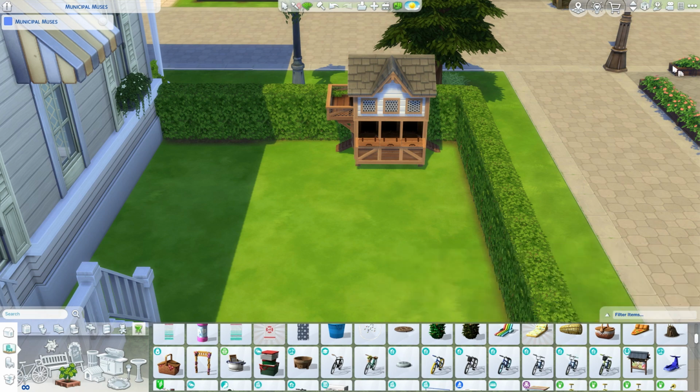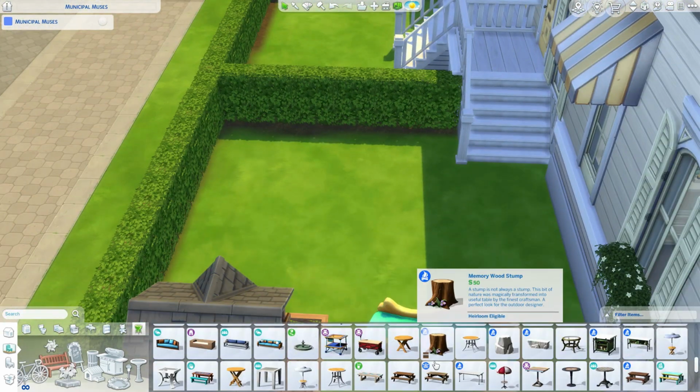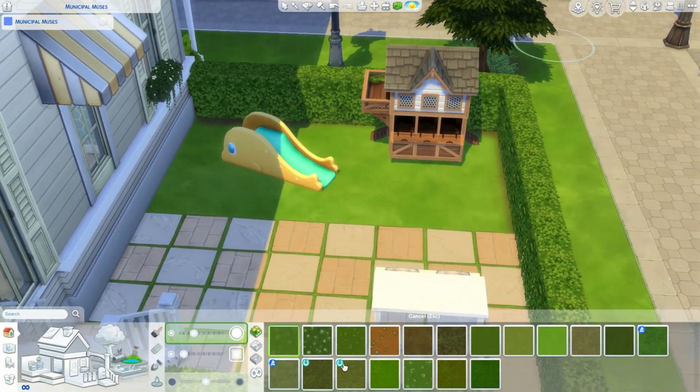So this is the garden. I love this garden. We have a little slide for the toddler, and we have a chicken coop, and we have some cozy seats on the picnic table.